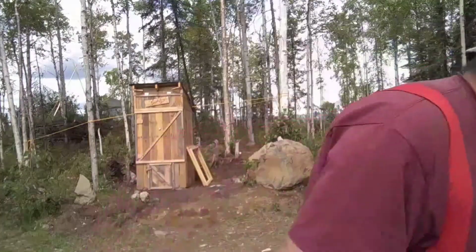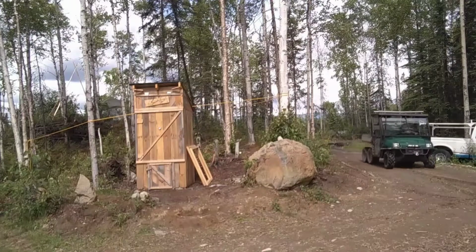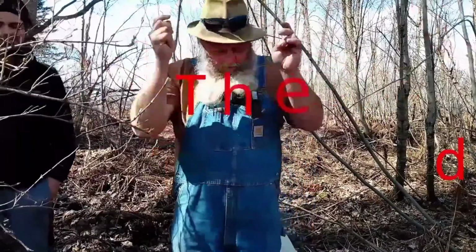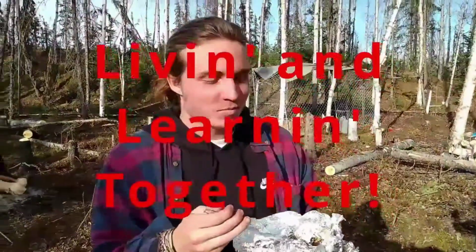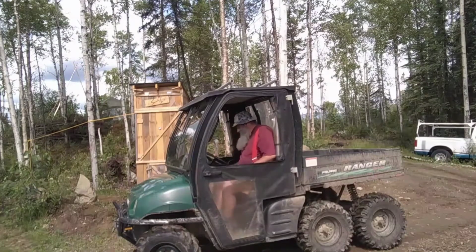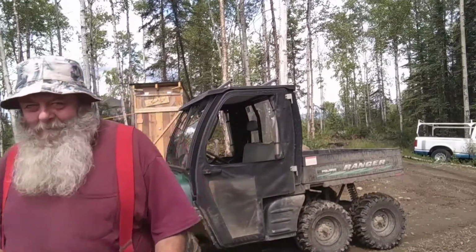We made a major upgrade to the Gnomestead. You want to see? I know you do. Can you say game changer? Look at him go! Let's check it out.